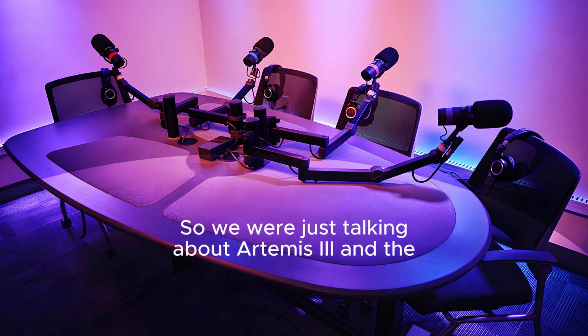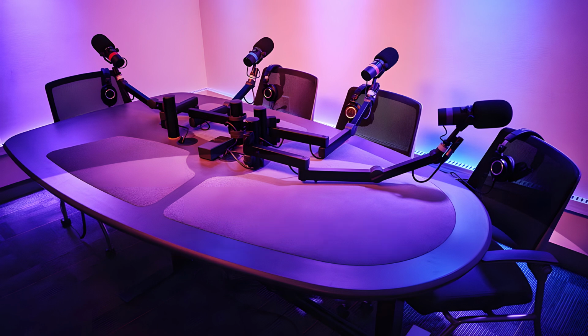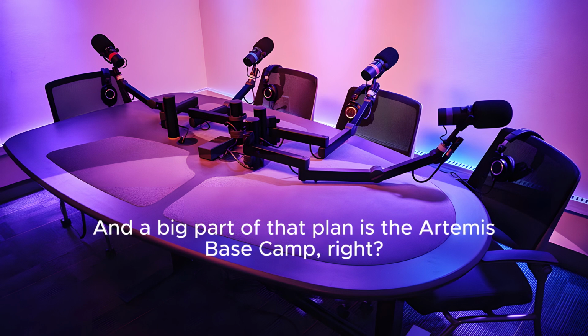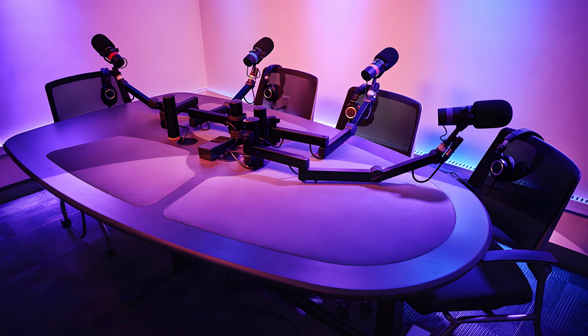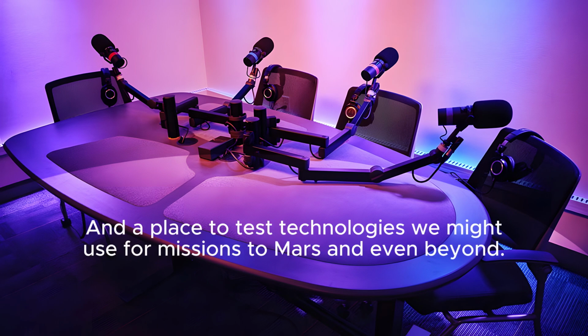So we were just talking about Artemis III and the goal of actually having humans live on the moon. I gotta say that sounds pretty sci-fi to me. It does kind of have that futuristic feel to it. Right. But NASA seems pretty serious about actually doing it. And a big part of that plan is the Artemis Base Camp, right? Yeah. Building a permanent habitat on the moon. That's right. They're imagining the Artemis Base Camp as this long-term research station, a hub for all kinds of science, and a place to test technologies we might use for missions to Mars and even beyond.